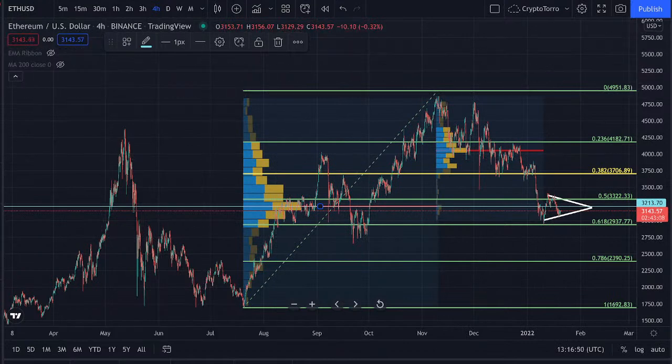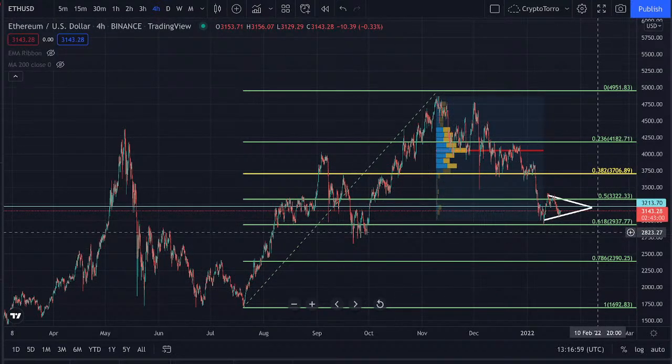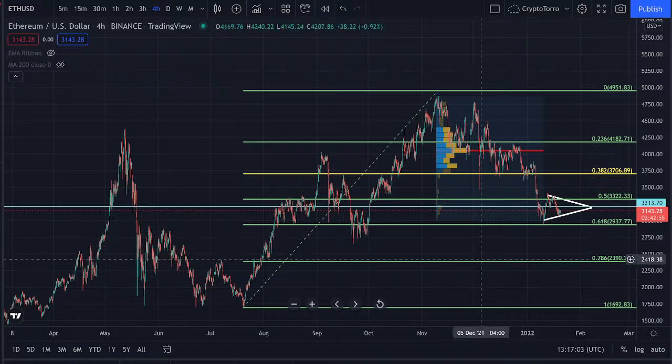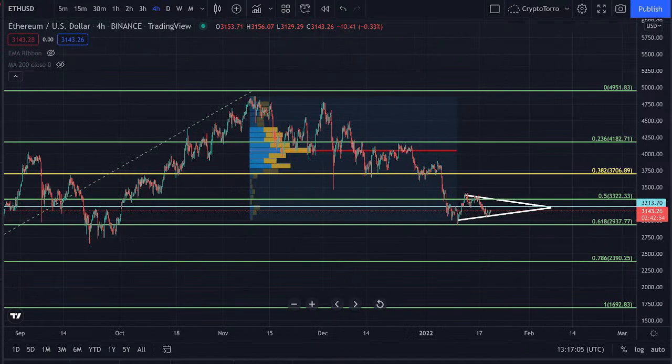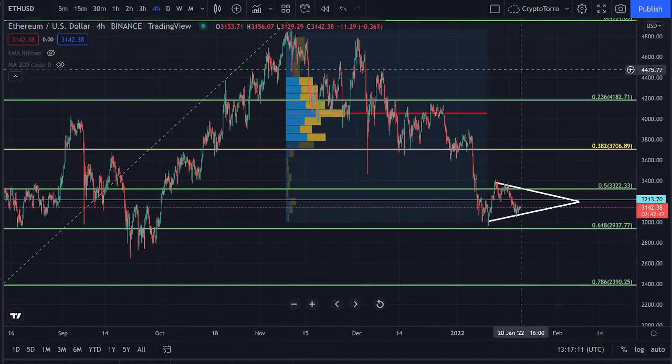If we take a look at this fixed range volume profile from swing low towards swing high, the most amount of volume was traded at $3,213. So $3,213, if we zoom in to the immediate short term, will be a level of resistance above us. That is for sure something I personally think is quite important.